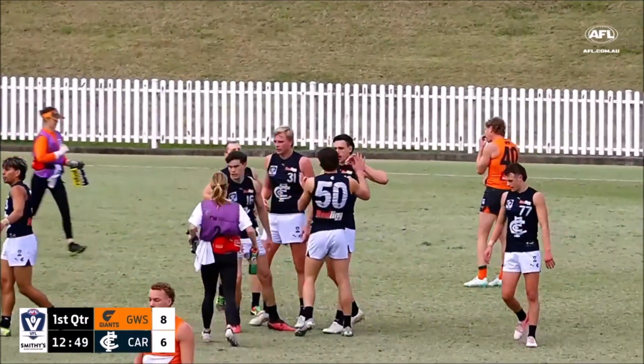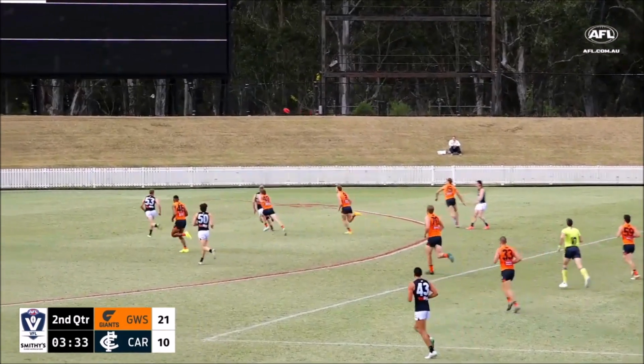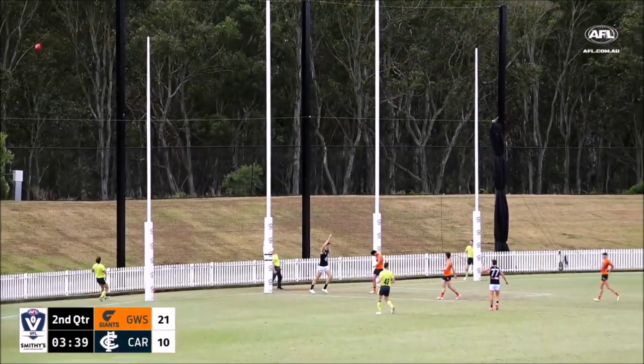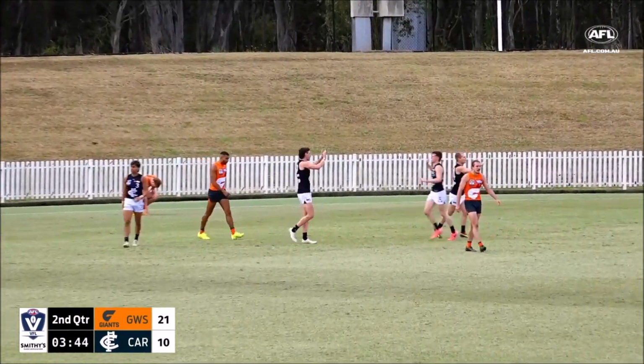He wasn't just dobbing it through, he wasn't nursing it home. That hit. Gives the hand pass. Binns now. Sweeps a hand pass in forward. Carl and Hayes were doing well. Instead, the shot on goal comes from McMahon. And of course, one of the best goal kickers in the VFL.